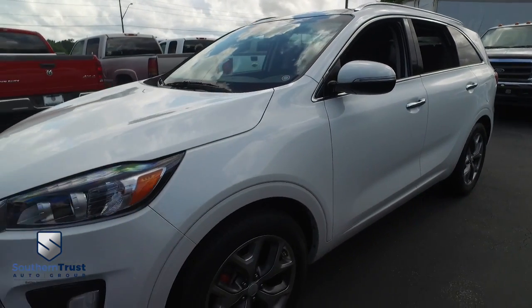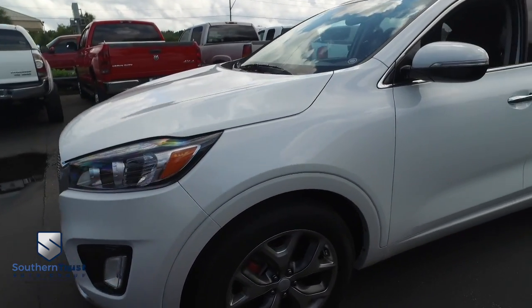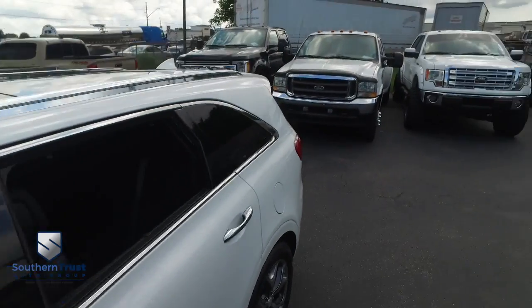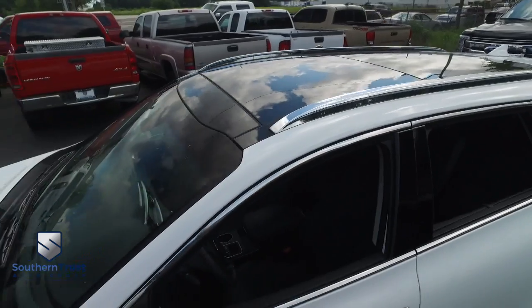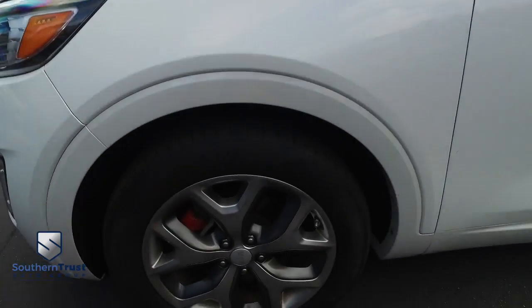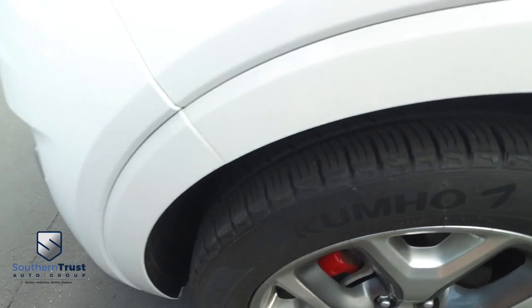Power sliding panoramic moonroof. You got third row leather seating. You got an automatic opening and closing rear hatch. Oh, guys, this thing's like that Golden Corral baked potato bar. It is fully loaded with all the fixings. Look at those beautiful wheels, upgraded brakes, very beefy, very meaty set of tires.